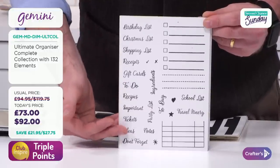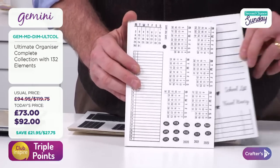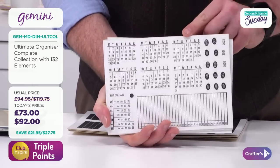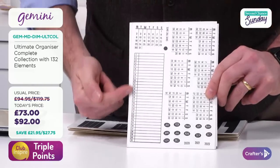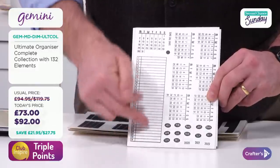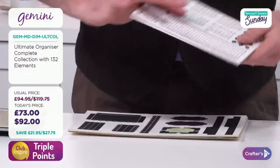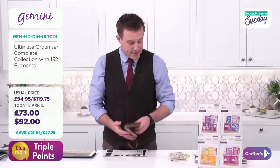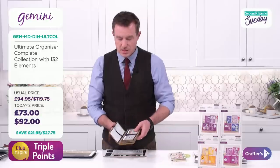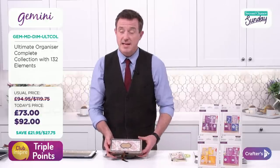Everything that you need is there, with more stamps included, and little school lists as well. And then on top of that, you've even got more if you want to create little mini calendars. If you want to list ideas or reminders of things that you need to do, you've got all of your months and years there as well. I think the great thing about this is you can go to town with it if you want to, or you can be really frugal and make it as simple as you want.